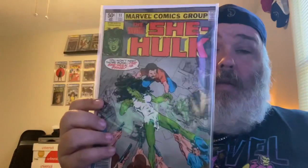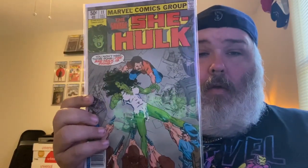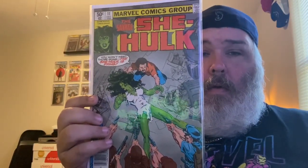This is the Savage She-Hulk, number 11. Then I picked up this. This is my 4th copy of this. This one was actually bagged and boarded, but I changed the bag and board out. This is Ghostwriter 2099, number 1, with the foil cover.